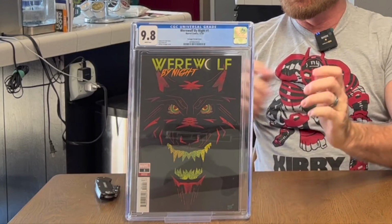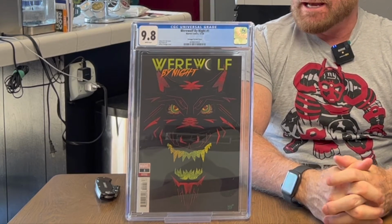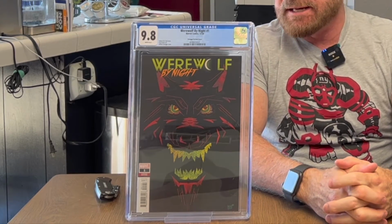Meanwhile, here is Werewolf by Night, number 1, the variant cover, a 9.8 white pages. This one's really cool. It's a great design. It's a very cool cover. And this will also be in one of our live sales coming up soon.